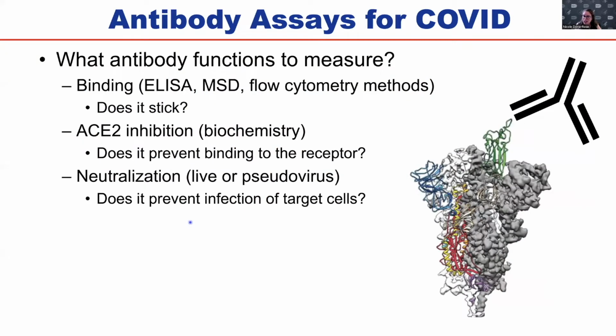So there are several branches of the immune system. The immune system has things called T cells, including killer T cells, and the immune system makes antibodies. Antibodies being proteins that will attack a virus or other pathogen and clear it from the body. But antibodies do a variety of different things, and so you have to know what antibody functions you want to measure. So you can measure just binding. Does your antibody, which I'm showing is this Y-shaped thing, does it stick to the protein that it's supposed to stick to? Does it have a biochemical function?